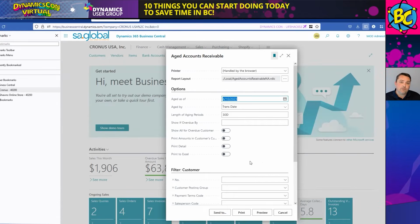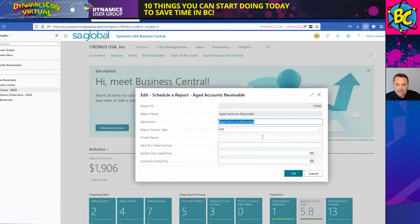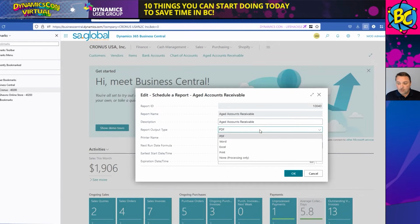Well, how you get to it is you find your report. Now, I don't think this is possible for account schedules, recently renamed to financial reports. I may be wrong. If you know of a way, please let me know, but I couldn't quite figure that out. But for most reports, if you choose send to, you're going to see all of the output options and then one bonus one, which is schedule. So for this particular one, I'm going to schedule it. This opens up the schedule window, and in here is where we tell it how often we want to run it and what report output type we want. Notice here I could do this in Word, Excel, I can print it, or I can put it to PDF.